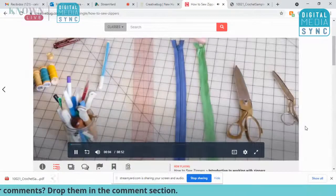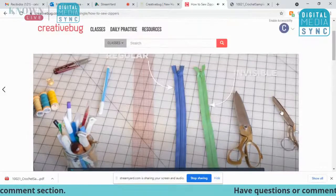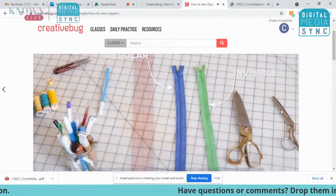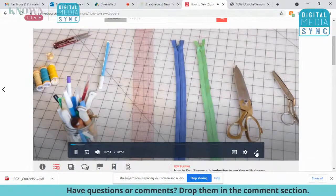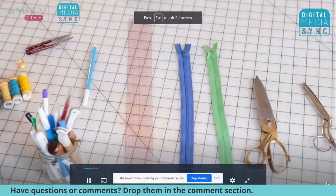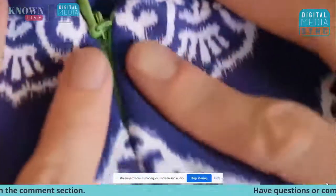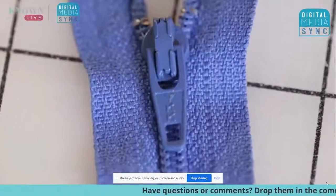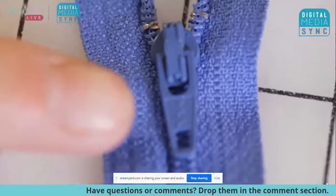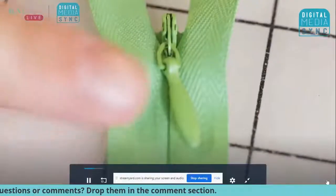There are two basic kinds of zippers. There's a regular zipper and the invisible zipper, which, contrary to popular opinion, is not actually invisible, but once it's sewn into your project, the only thing that shows on an invisible zipper is the zipper pull. Let's talk about the anatomy of the zipper itself. For both an invisible zipper and a regular zipper, they each have a pull, which is the portion that you pull to open and close the zipper.